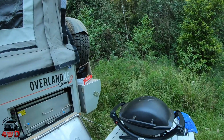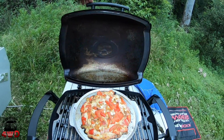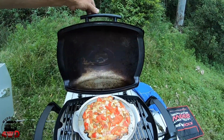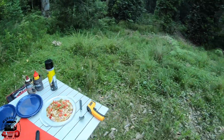Not sure what time it is, but it's time to have tea. So tonight we've broken out the Weber and it's time for pizza. That one looks pretty well done. I might give it another couple of minutes. Well, yeah, pizza for us. Here's one we prepared earlier. It's getting ready to go in there next.